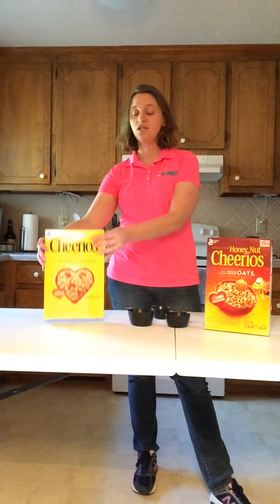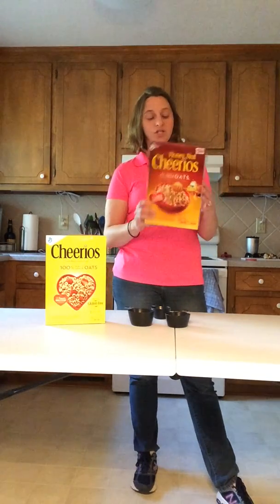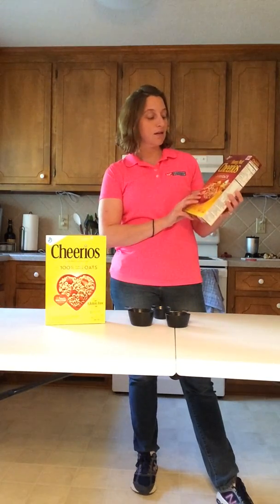Now you have to be careful, because a lot of labels will say made with grains, made with 100% grains. They'll say multi-grain. They'll say a variety of different things, but the one true way to know if it's a whole grain is to look at your ingredient list and make sure the first ingredient is a whole grain. Then I pick up my Honey Nut Cheerios and it says that the first ingredient is whole grain oats, and sure enough it is. So both of these products are good whole grain products.